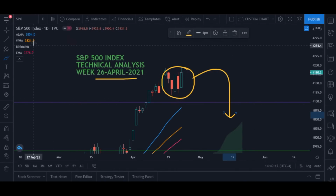And if we talk about the indicators, then the pattern of all of the moving averages is supporting the bullish trend. However, the pattern will not be much helpful for the market, because the market has started to show the signs of weakness.